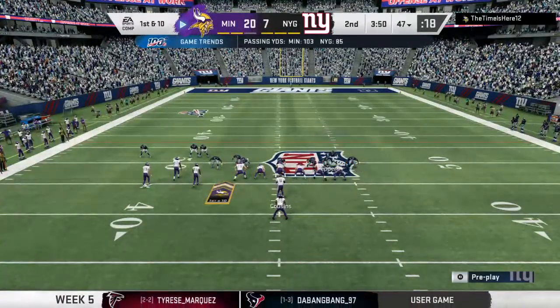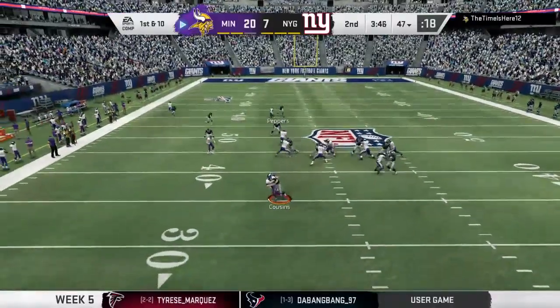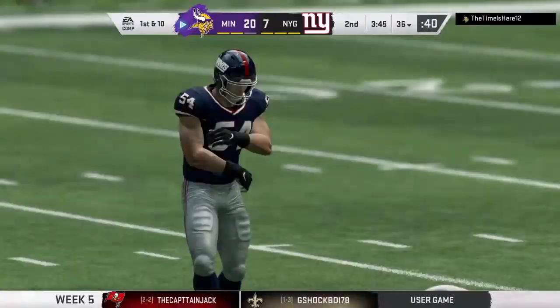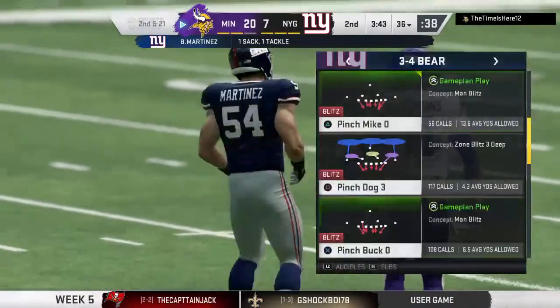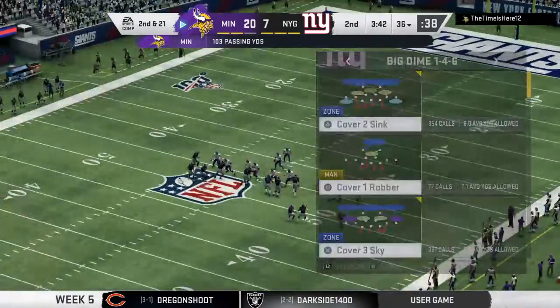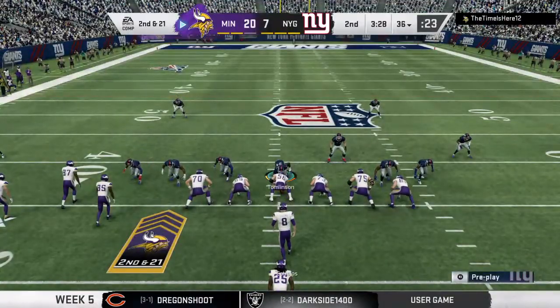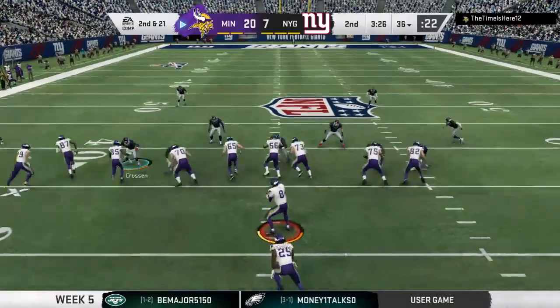This guy's running every route well in the route tree and getting better at it all the time, really honing his game. And the pressure too much that time as Cousins goes down. Give the sack to Blake Martinez. Well, they're in some hot water now. After that sack, it's 2nd and 21.